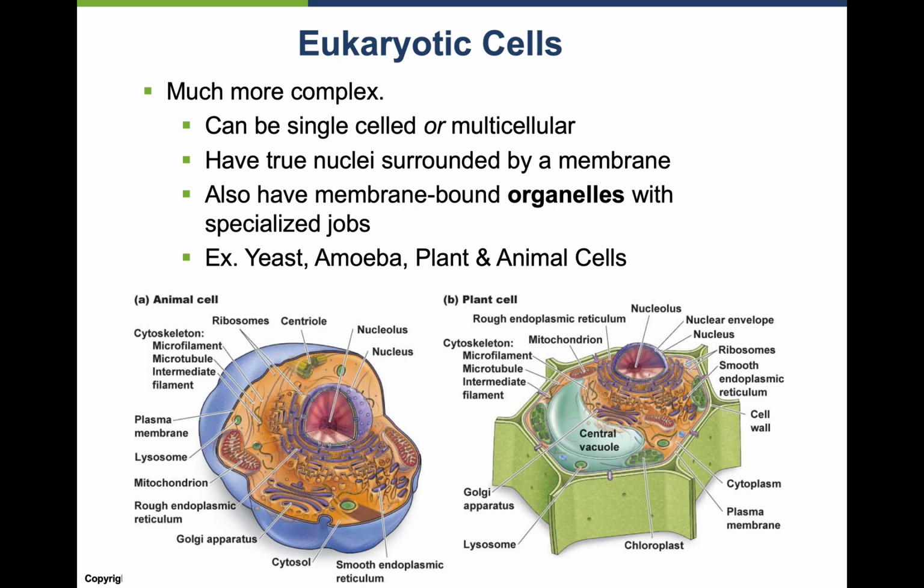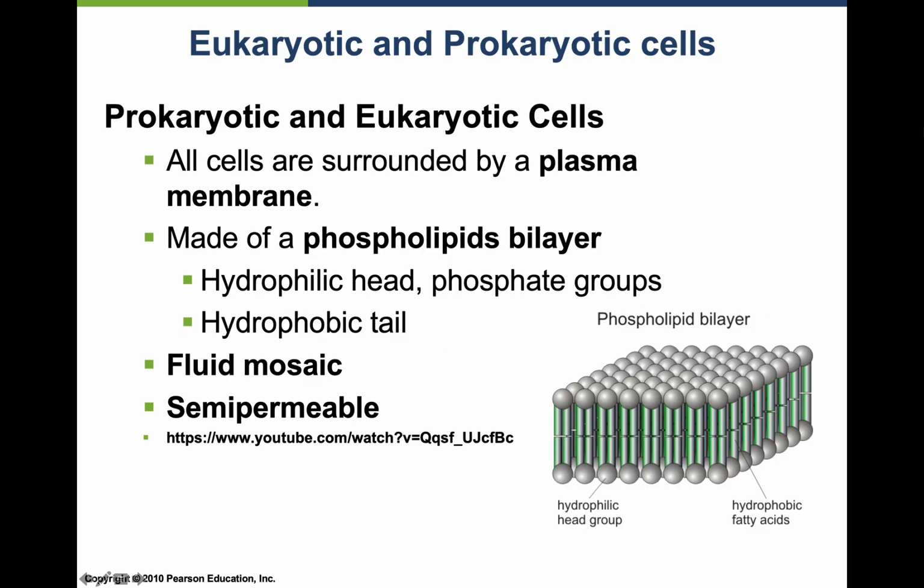Now, sometimes prokaryotic cells can have some element of organellular work for sure, and you'll see that as you do the cheat sheet. But what's different between them and eukaryotic cells is that there are more organelles and they are highly specialized in their jobs. So don't be thrown off again. Remember, things like yeast are eukaryotes, amoebas are eukaryotes, all the way up to really complex plants and animals.